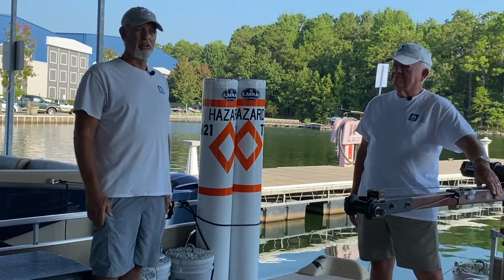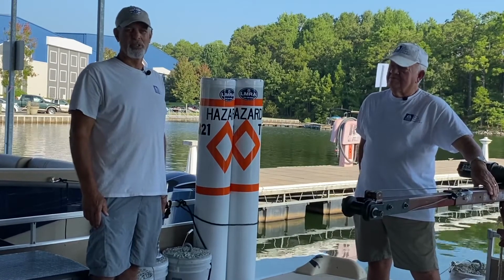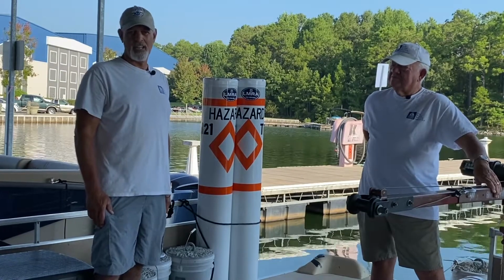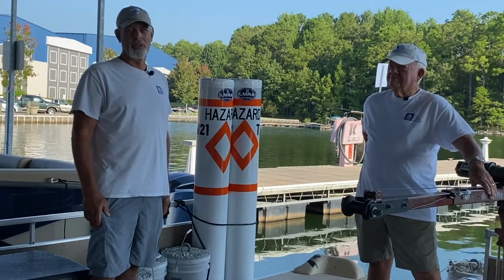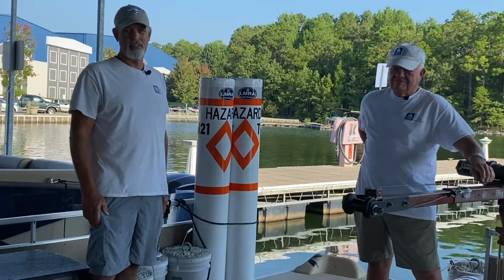If you see a buoy out in the middle of the lake somewhere, steer clear of it, because the buoy doesn't necessarily sit right on top of the hazard. In fact, it's to the side of the hazard. And a boater without knowledge of the area might pick the wrong side of that buoy to go on. So steer clear of that buoy by at least 100 feet.